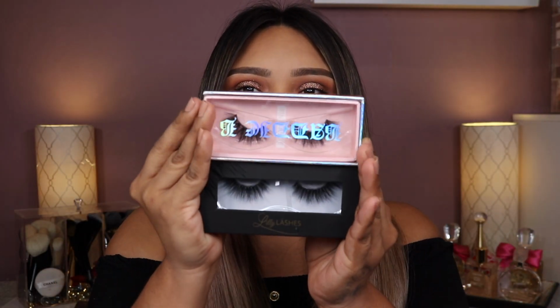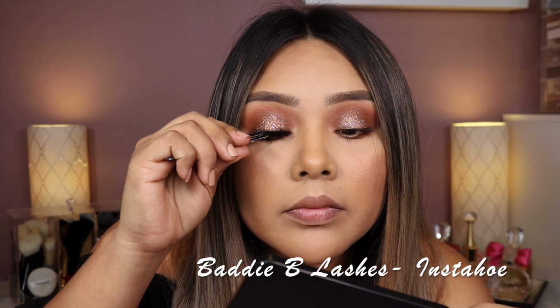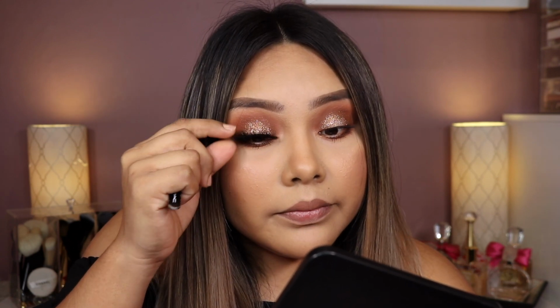Lashes. For lashes, I'm so undecided on what lashes to put on. I'm in between these two. I don't know which one, but I think this one's more dramatic than this one. Go ahead and pop this baby on and see how it looks. Oh yeah, it is definitely glam. So pretty.